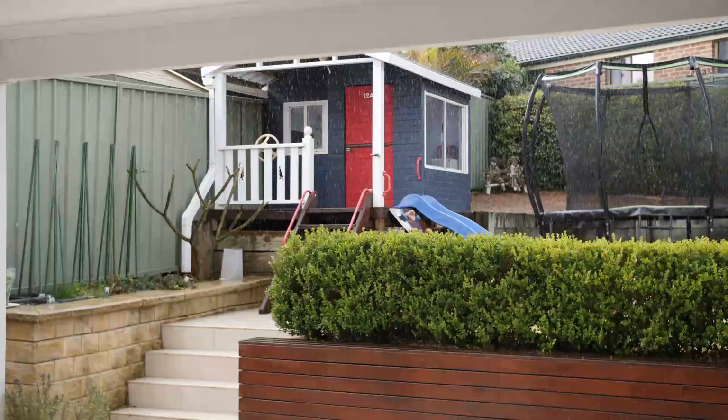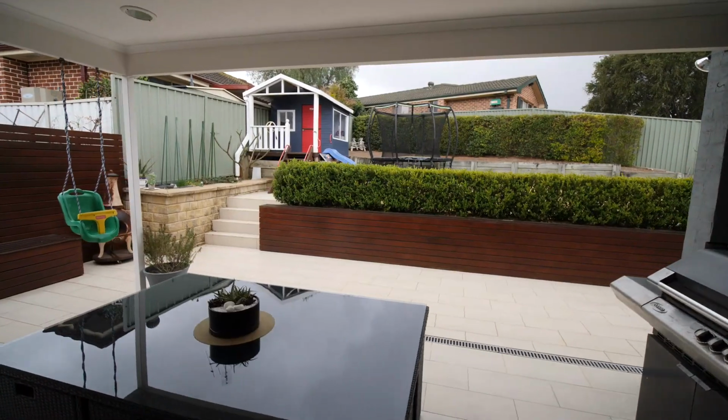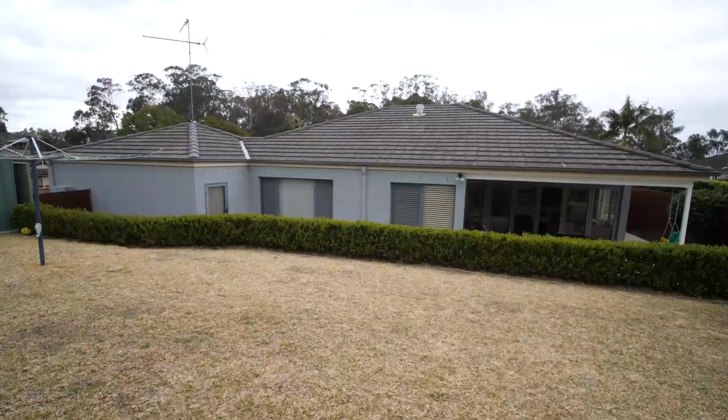Bifold doors open to this fantastic backyard. It includes an undercover entertaining area, fantastic for family and friends, overlooking a sprawling grass backyard, great for the kids and the pets to run around.